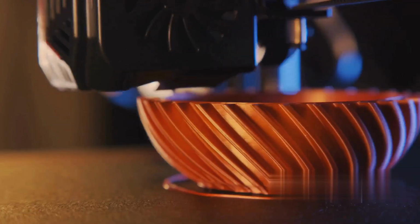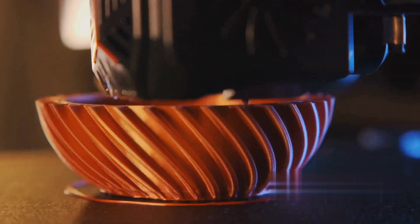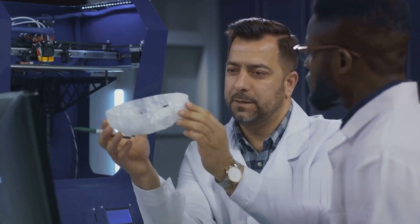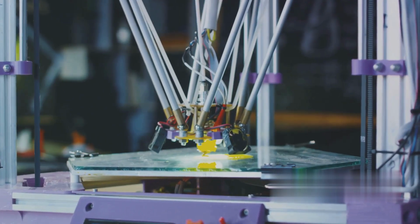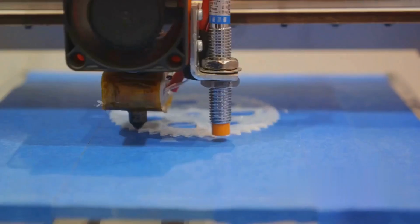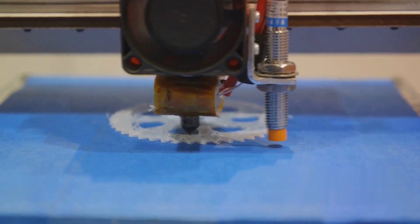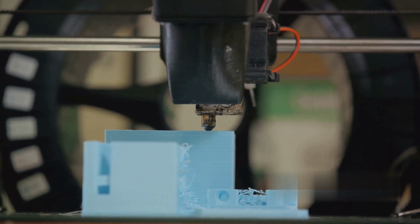Well, let's take a minute to appreciate the sheer breadth of impact 3D printing has on various sectors. From healthcare, where it's quietly revolutionizing prosthetics and implants, to the aerospace industry, where it's used to print intricate parts for aircraft and rockets, 3D printing is changing the game. It's rewriting the rules of manufacturing, making the process more efficient, less wasteful, and significantly more customizable.